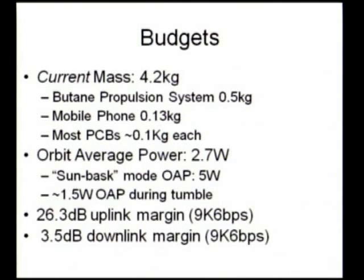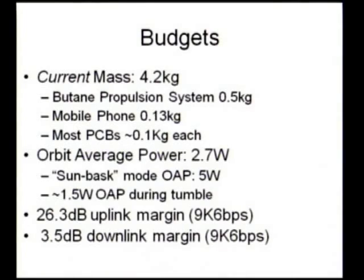If we go into an inertially fixed mode, so actually stare the solar panels at the sun instead of following the Earth's sphere, we can get that up to 5 watts. When we're tumbling and we haven't deployed the panels, we're at 1.5 watts, which is still plenty for doing radio experiments. The uplink, of course, has a ridiculous margin on it, and the downlink is not too shabby anyway.